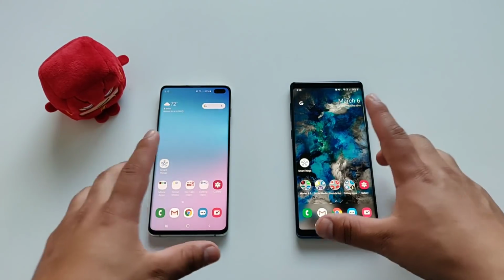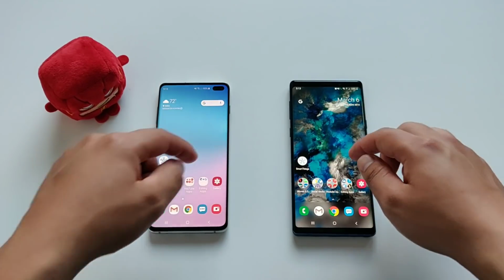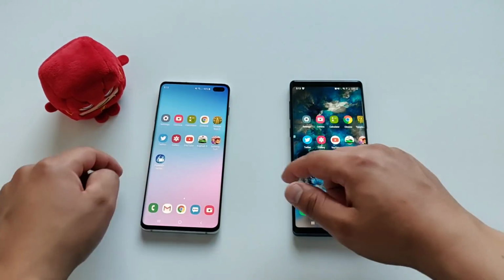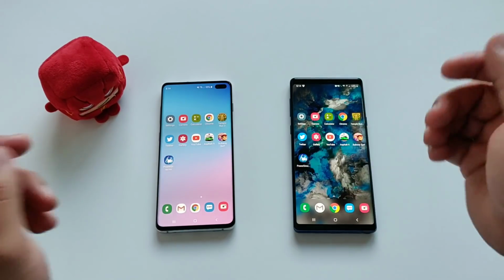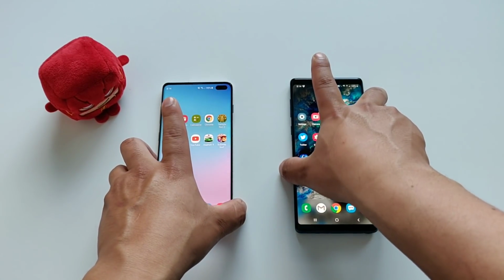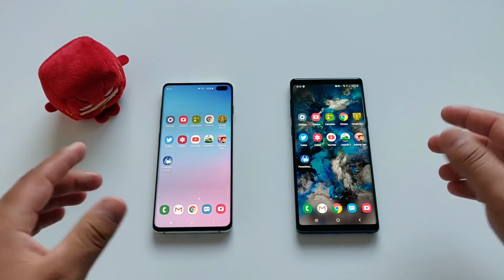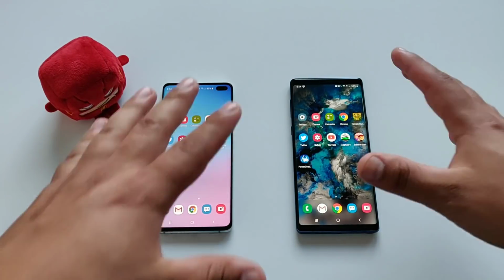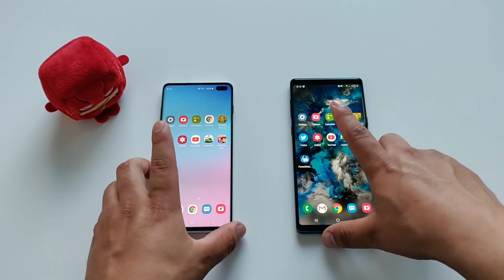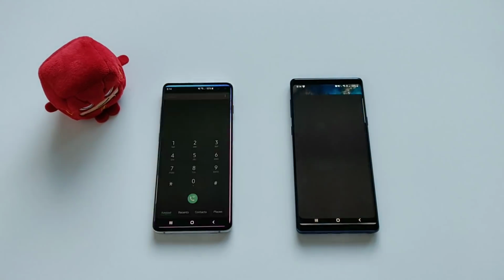So I'm gonna go ahead and start the test off a little bit easy. We're gonna start off with the phone dialer, see which phone will open that up first. And then I got other apps set up for the test as well. Also got a couple of games. I got my video editor here. I went ahead and took a 30-second 4K video on both, and we're gonna see which one will produce the video in 4K first. And they are also both running on the same Wi-Fi network, so it should be fair for the most part. So let's go ahead and start with the phone dialer in 3, 2, 1.